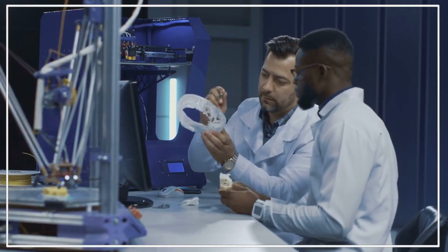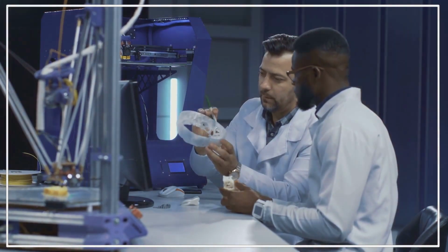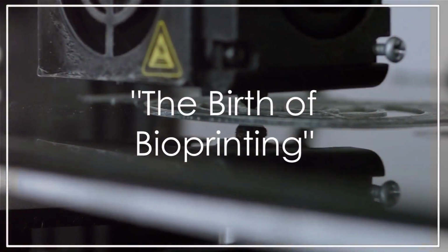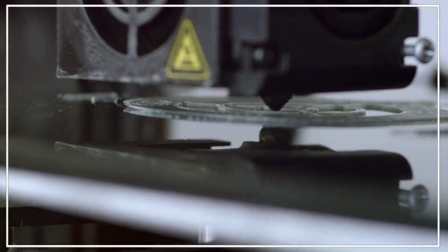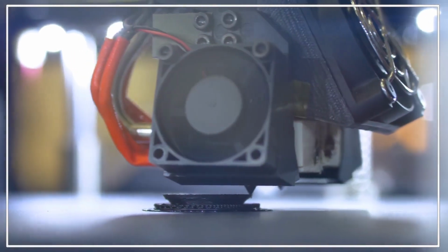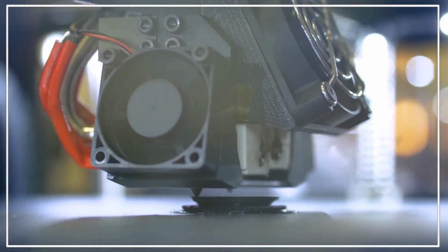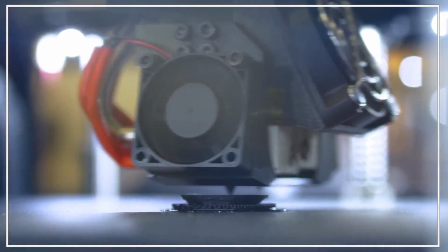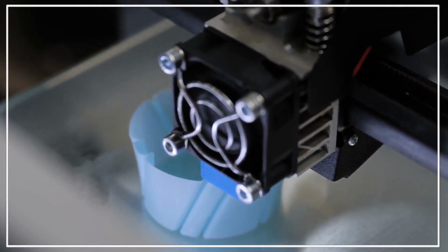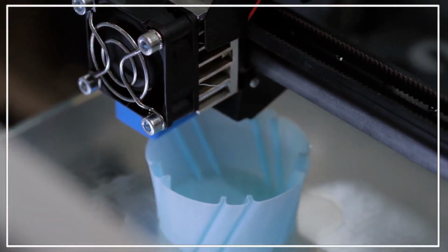But how did we arrive at this point where we can even consider such an idea? The answer lies in the history of bioprinting. The journey towards bioprinting started decades ago, with the development of 3D printing technology. In the late 20th century, an innovation in the field of manufacturing was taking shape, and it was called 3D printing. It was a shift from traditional methods, allowing creators to transform digital designs into tangible, three-dimensional objects. This technology opened up a new world of possibilities.